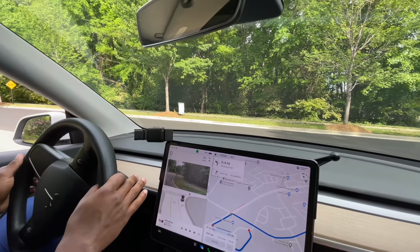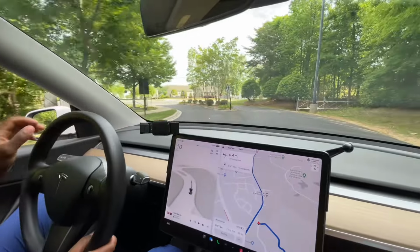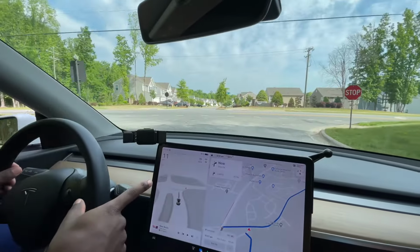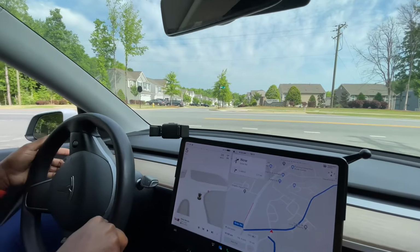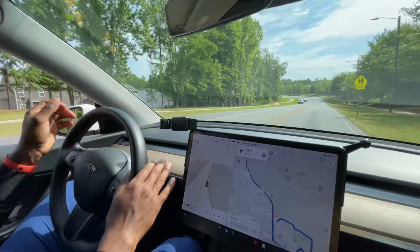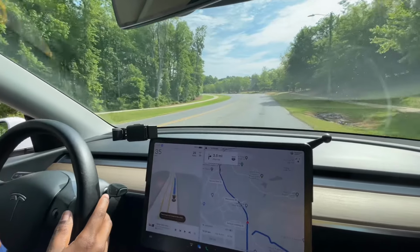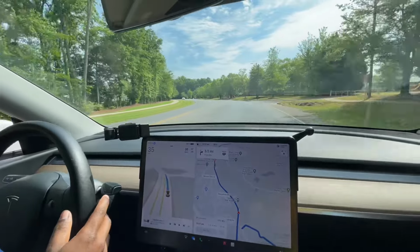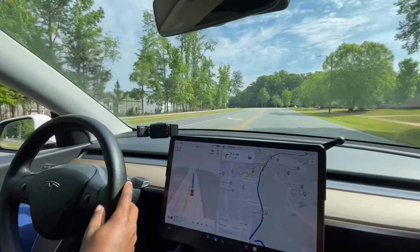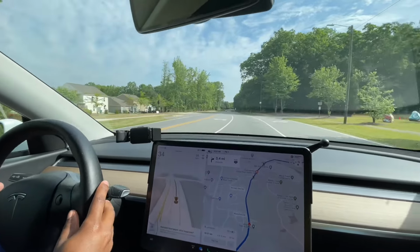All right, let's try this again. We'll try it again once we get to the stoplight. Wait, the steering wheel disappeared. All right, we'll go ahead and start down this way, then we'll engage the autopilot again. Now we're off. I'm going to keep this thing going. Maybe that was too much force.